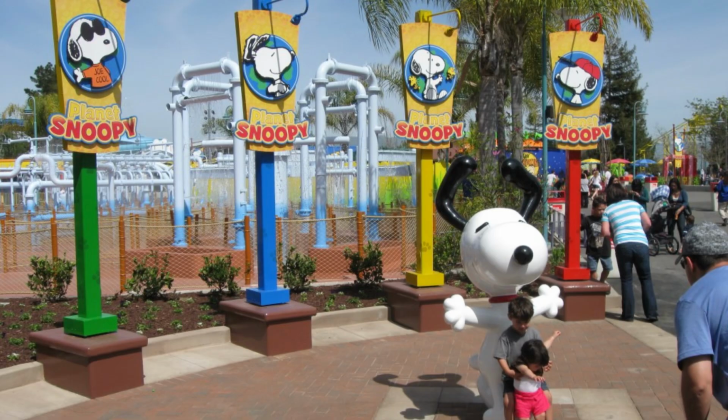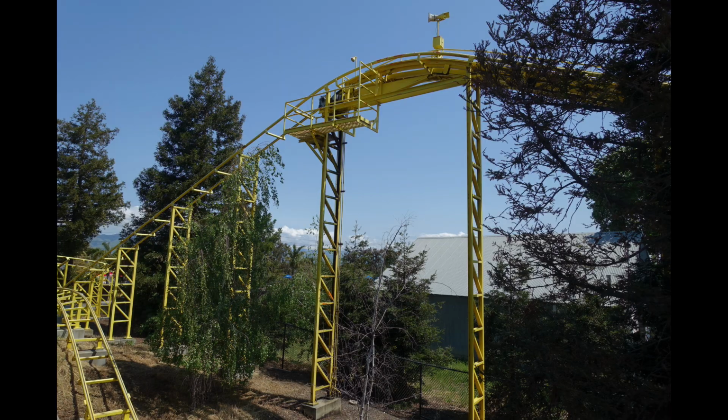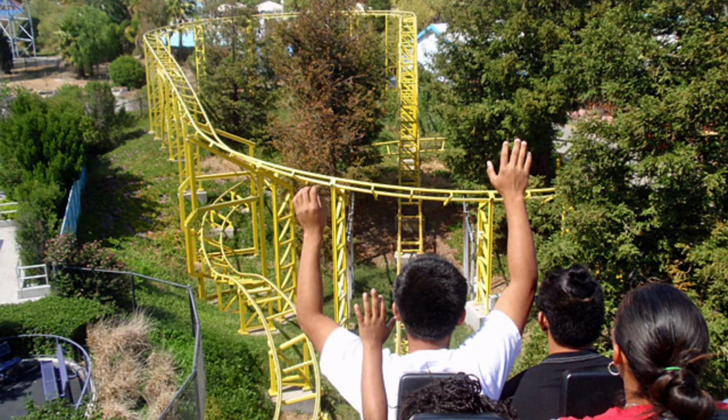8. Woodstock Express. At every Cedar Fair park you go to, you'll see a coaster called Woodstock Express. The funny part is that even with sharing the name, they're all pretty different. This coaster was built 1984 by Intamin. This steel kiddie coaster is 1,300 feet long and has a helix. I wasn't able to find the height or speed anywhere.